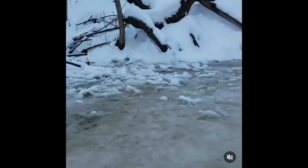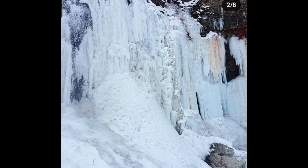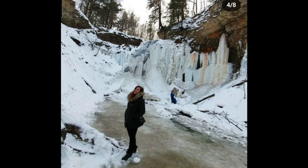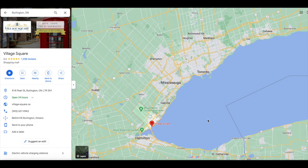So just a heads up, you will need to hike a bit. And then the actual hike towards the falls also takes about 15 minutes, but it's very icy. So make sure you're wearing proper shoes that are not going to slip. But once you get there, you will understand why I think it's the most beautiful. The icicles and the water falling like ice, it's just so gorgeous.